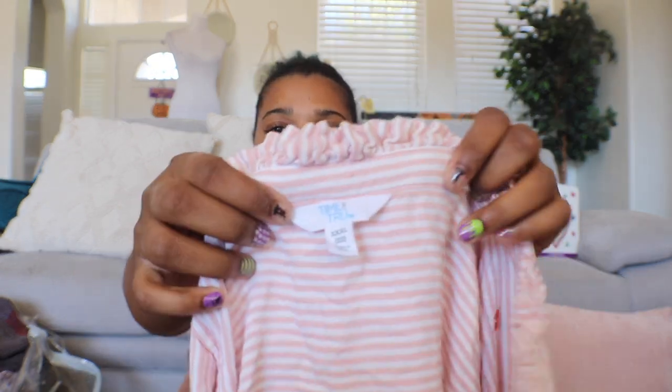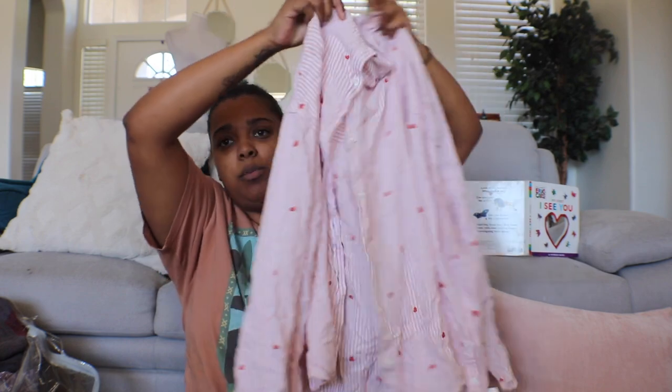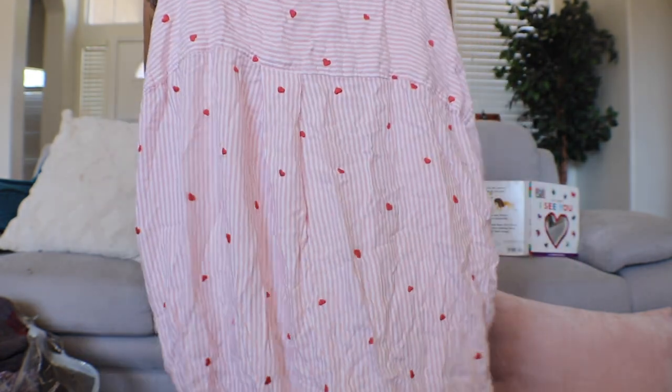So next is Time and True. This is just a Walmart brand, but I thought this was so cute, you guys. This is an extra, extra, extra large, so size 22. I wasn't planning on keeping this or anything, but it's just really, really cute. I might. I don't think it'll fit me though. But it's a button front and it's striped with these embroidered hearts all over it. And then it's got the little ruffle detail here and then up at the collar. This is really pretty. It's a high-low hem.